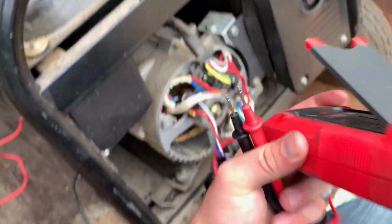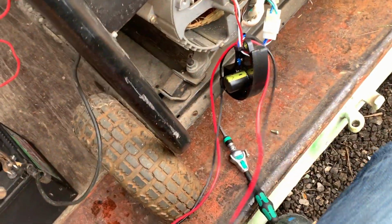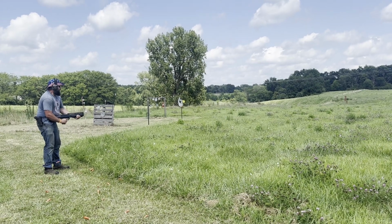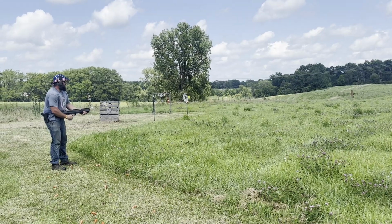All right, well, good news, everybody. I fixed the generator and figured out why that's not charging. Whenever Ben and I started this project and we put this container out here, one of the things we unanimously agreed upon is that our work area needs to be neat and organized. And for the most part it is. We do need to add more organizational tools out here.